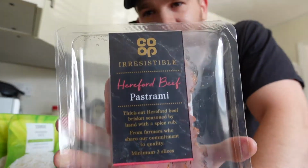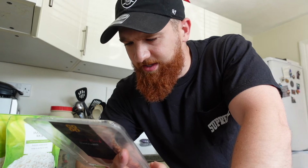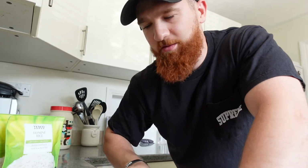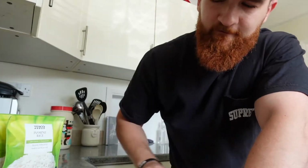Anyway, here's your post-workout nutrition. I'm gonna have 2 of the pastrami Co-op Irresistible range. Very high in protein. I think it's got like 25 in each pack. Low in fat, low in carbohydrates. Beautiful. So I'm gonna have 2 of them, which equate to what, Natalie? 25 and 25. 50 grams.